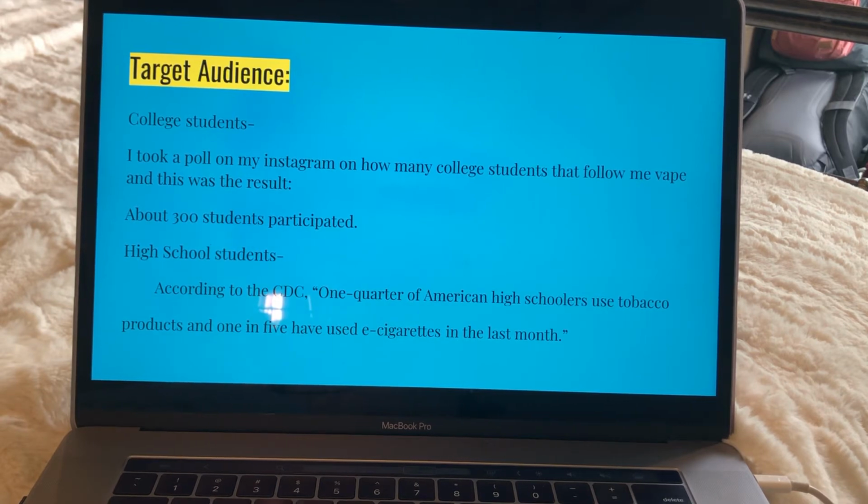And then the second target audience is high school students, because the trend now in high school is not smoking. It's sitting in your car and vaping, buying a Juul, buying the ones that are disposable. So this is coming from the CDC, and I said, according to the CDC, 1/4 of American high schoolers use tobacco products, and 1 in 5 have used e-cigarettes in the last month. I found that in January, so that's from a few months ago.